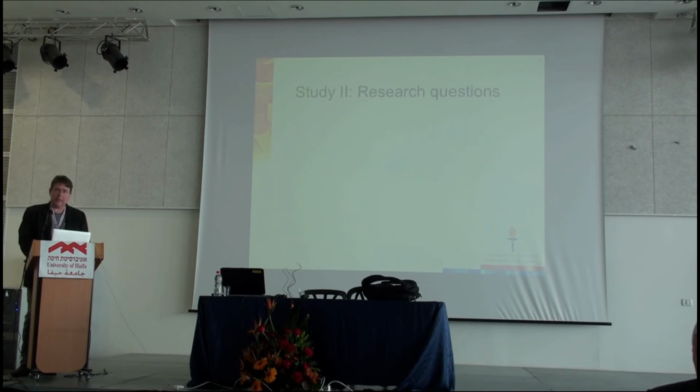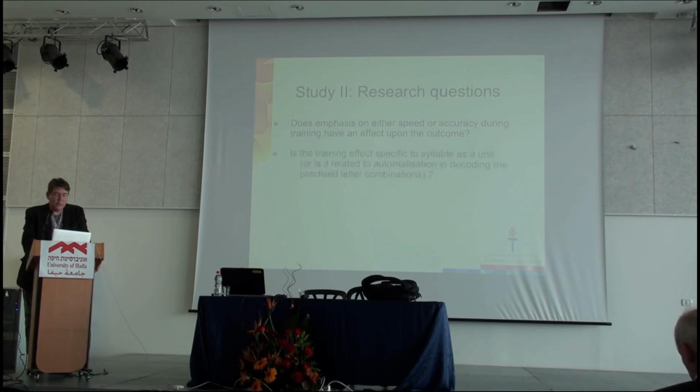Then we had another study to find out more about the effects of syllable training, and we were interested whether having an emphasis on either speed or accuracy during the training has an effect upon the outcome. And we were also interested whether the training is specific to the syllable as a unit, or whether it's just related to automatization in decoding the letter combinations you encounter during practicing.